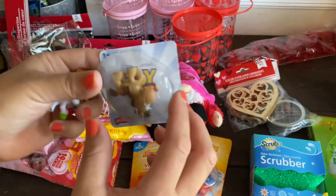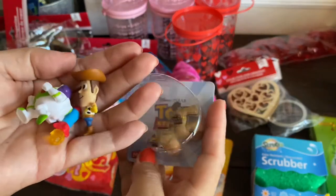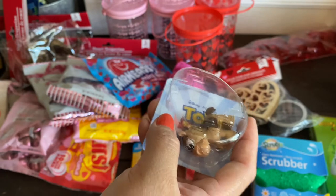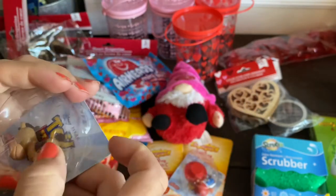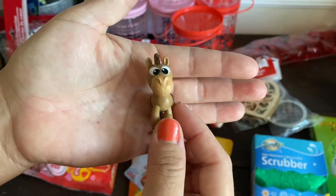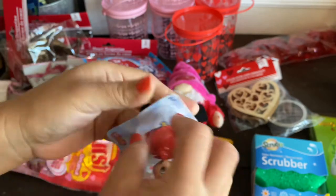So I went ahead and picked up Bullseye, and he's so cute and tiny, and they're obviously the same height as the Toy Story little characters that I have going on here. So I got Bullseye and Jessie, since I don't have them, and I'm gonna go ahead and open it. So you can see how adorable Bullseye is. He's such a cutie. So I went ahead and got him, and I got Jessie.